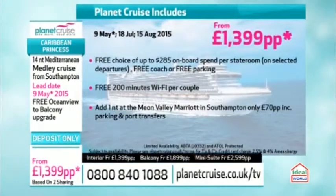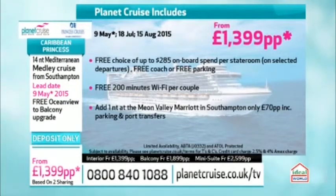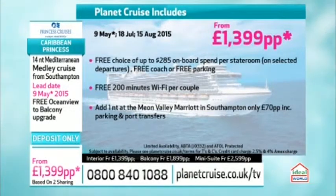We are going to give you a free choice of either up to $285 onboard spend, or you might choose free coach transfers or free parking as well. Choice is yours. And this is really good, 200 minutes Wi-Fi per couple. It's nice not to have to worry about how much you're spending with things like that, isn't it? And then you can do a really smug status update, like, look where I am, on your Facebook in the middle of your holiday.